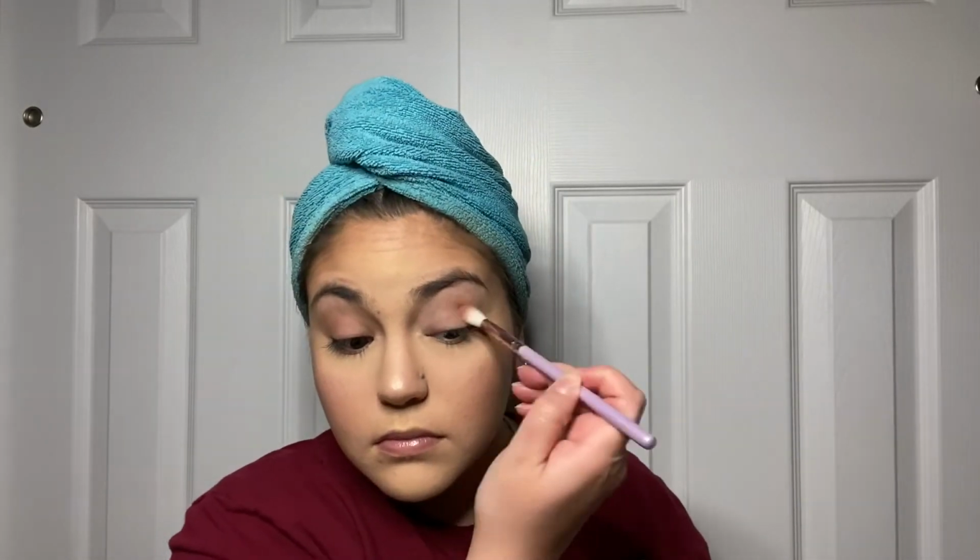Sometimes if the edges are too harsh, just go in like this and buff that out. There you go. Make sure they're even. I go in with highlighter once my mascara is done. So speaking of mascara, I'm going to curl my lashes.